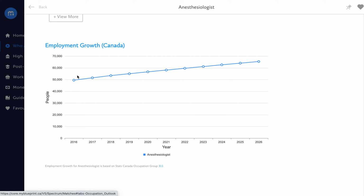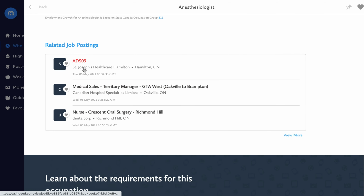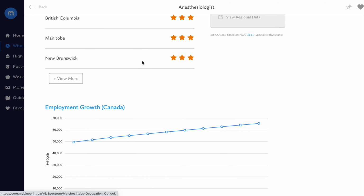It also has a graph that shows employment growth. So you can see here for this one, the trend line is going up. So that's a really good thing. There's going to be more and more jobs available. If the trend line's going down, it doesn't mean that it's not a viable option. It just means that you need to be aware that there are fewer and fewer jobs available. So it is going to be more competitive to get a job in that career. Okay, some of them have job related postings, but many of them do not.